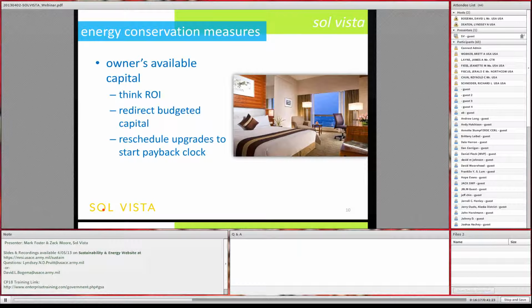Now, when we talk budget, is a project financially viable? Sometimes we need to re-educate an owner on how to think about a project. They are used to thinking of capital improvements as something that improves the value of the asset, but that's not all these energy projects provide. Compared to, say, improving the signage or upgrading the carpet in a building, which does add value, these are investments. These projects provide a return on investment. They provide a financial reason to move forward.